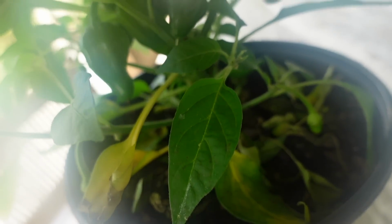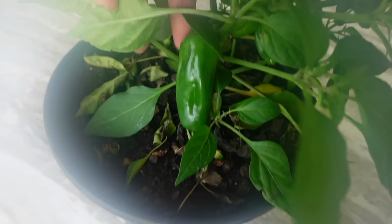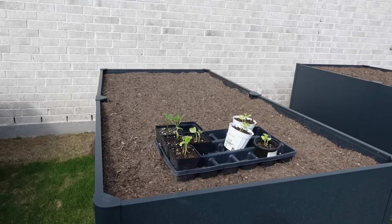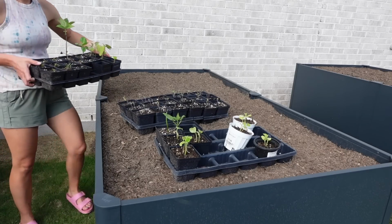I ended up getting a pepper tree since it is now a little bit later in the season and it's kind of a little bit too late to start planting things directly into that flower bed. I'm going to start swapping over the plants that we seeded into this flower bed.